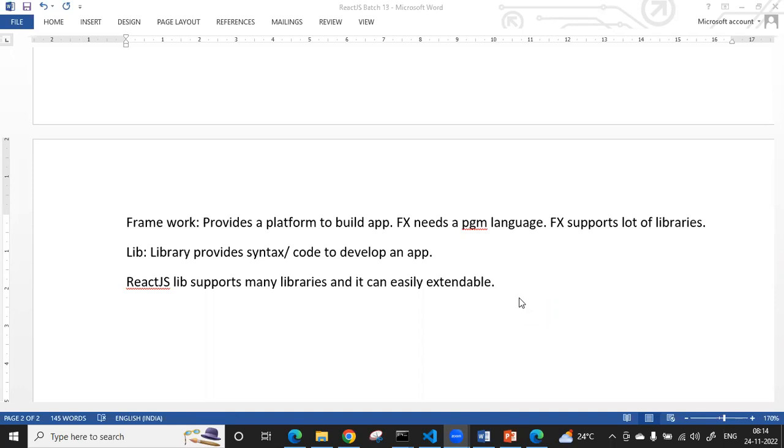No. Sometimes students ask, sir, what is the difference between Angular and React? Which should I learn? As a developer, everything is the same. Here we are using JavaScript, there we are using TypeScript. But from a client's point of view, you can extend your React.js library. Also, after 16.8, React.js syntax is very easy compared to Angular, with a few other developer benefits.